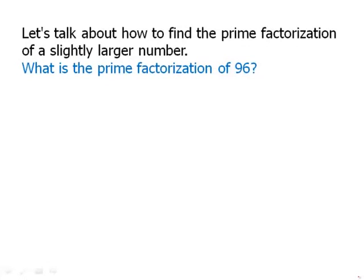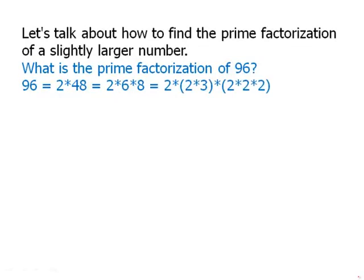So the prime factorization of 96, well, certainly it's divisible by 2, so we can express it as 2 times 48. 48 is 6 times 8. Well, from there, 6 is 2 times 3. That's the prime factorization. 8 is 2 times 2 times 2. Then group everything together. We have 1, 2, 3, 4, 5 factors of 2, so we can write that as 2 to the 5th times 3. That's the prime factorization of 96.